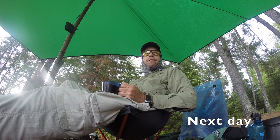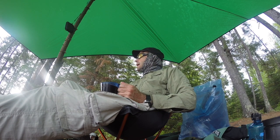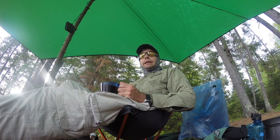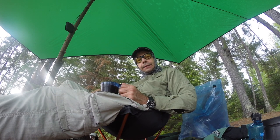Well, here we are on our first morning on Bentpine Lake, kind of waiting for a storm to slip by. It's currently 8:45 and the forecast is for rain today. But there's a thunderstorm that's just hanging right on the edge here, and I'm waiting for that thing to either make or break itself. And then I'm going to go hit the water.